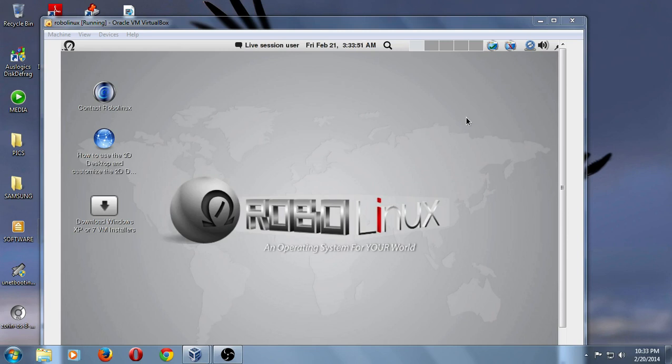But Robo Linux touts itself, markets itself, if you will, to be the Linux replacement for Windows users. And I just noticed here under Robo Linux it says an operating system for your world. Okay, I guess apparently Windows XP users are from planet Mars.